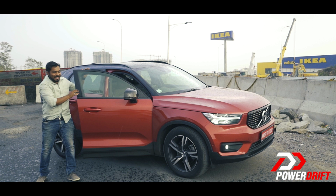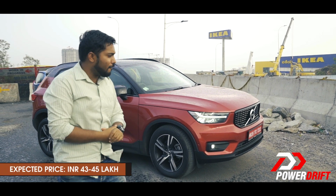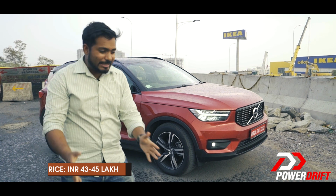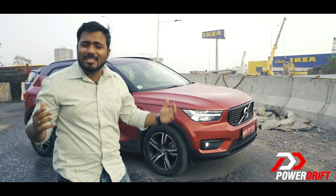Holy crap, it's raining. So I'm going to make this quick, guys. I finally understand why Volvo calls this the XC40. It's an excellent car that's going to cost around 40 lakhs. But the reason why you can't get your hands on one is not because you can't afford one, it's because not many of these are coming to India. Volvo has told us only less than 1,000 units have been allocated to India, which is really a shame.